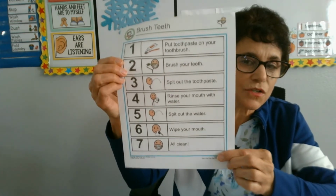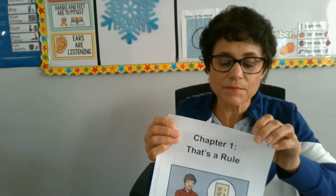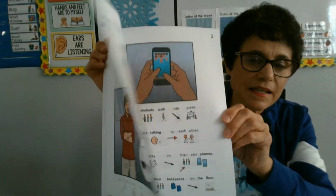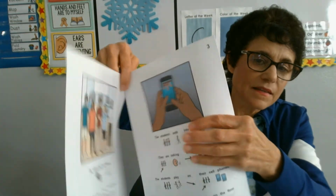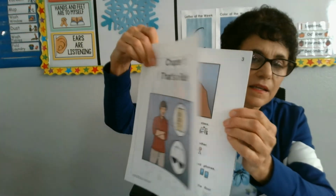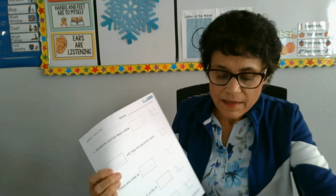I thought this was cute, and it just had 7 steps, and anything different sometimes might be a little bit helpful. So here's our story. It's adaptive reading, and I really like how the pictures kind of match along with the words, and hopefully that will be something that you can read more than once to your student.